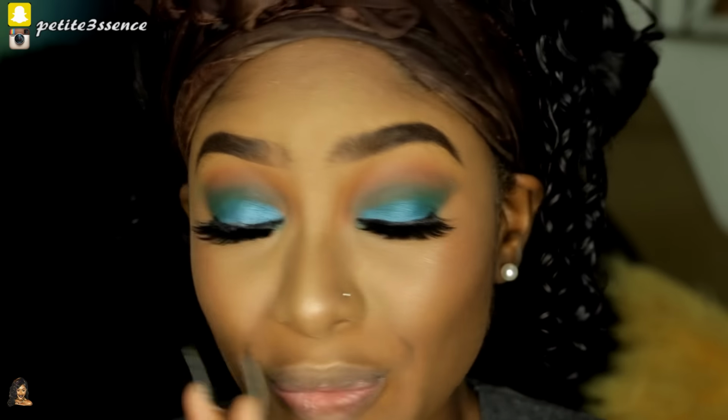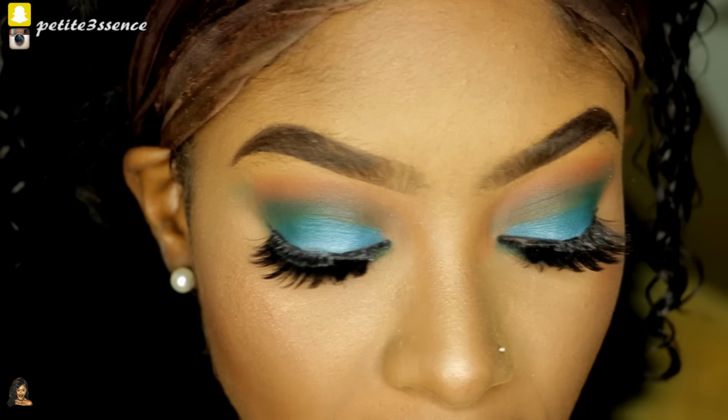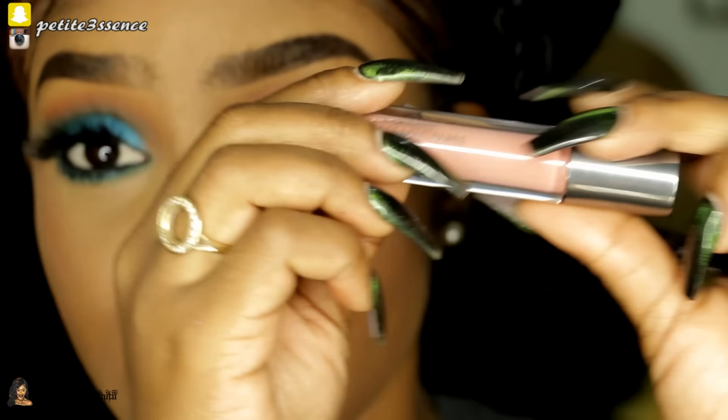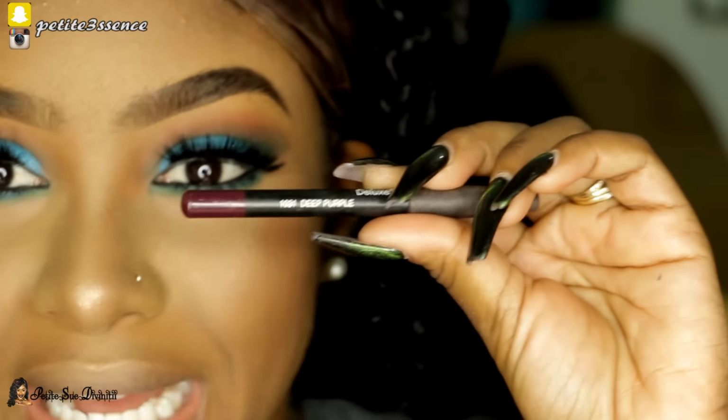And with this bold, popping eye right now, I just really want to go for a nude lip. For my lips, I'm going to go ahead and use MAC Hugabble Glass, and this is Pleasure First. And I'm using Italia Deluxe Deep Purple Liner to line my lips. So it's going to give off that ombre vibe, you know?